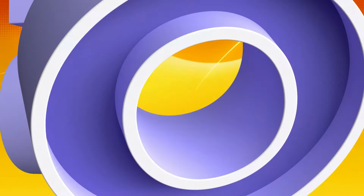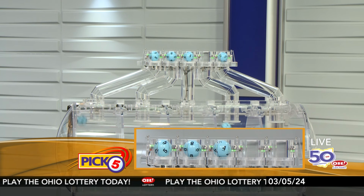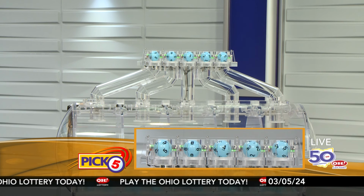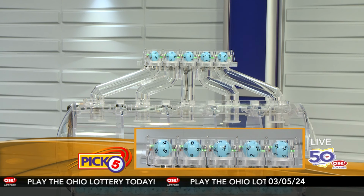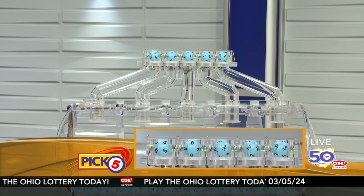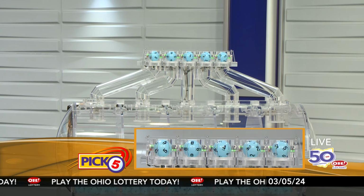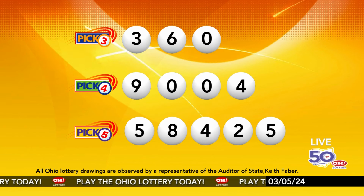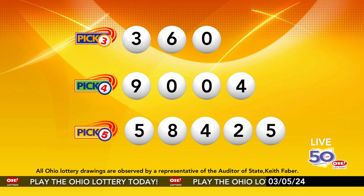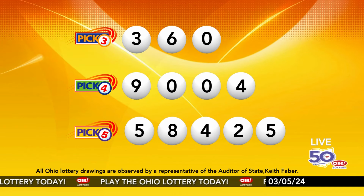Now, the winning Pick 5 numbers. First up is a 5. Next, an 8. Next, a 4. Next, a 2. And finally, a 5. So today's midday Pick 5 numbers are 5, 8, 4, 2, 5. And remember, play all Ohio Lottery games responsibly.